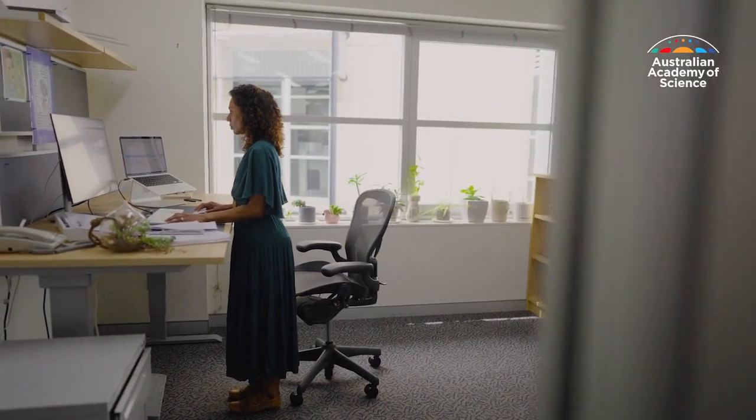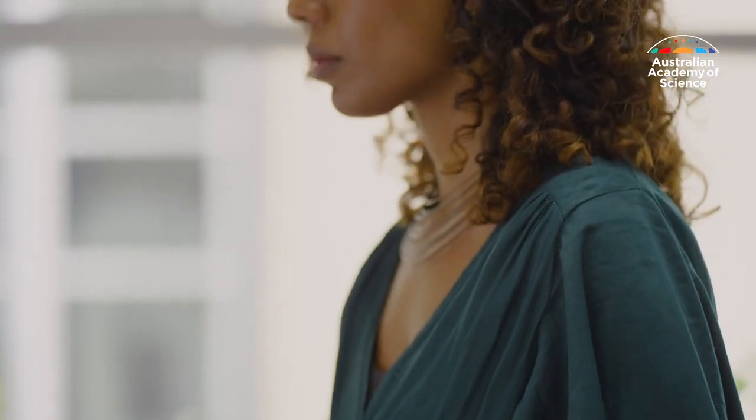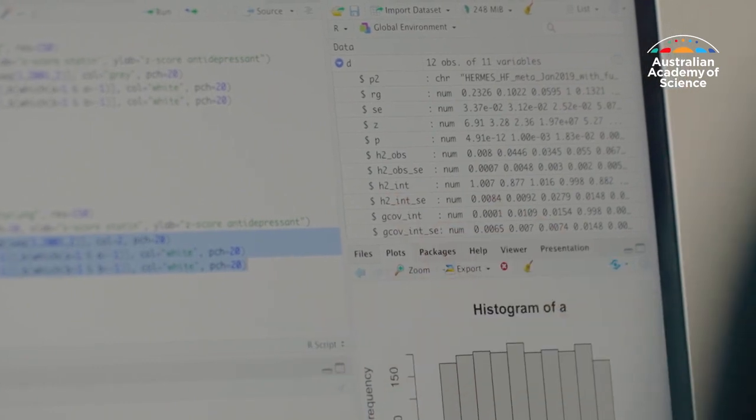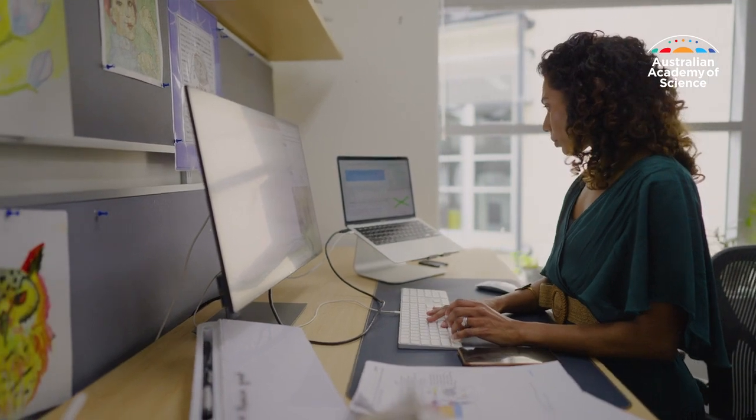Here at the University of Queensland, Dr. Sonia Shah is working to answer some of the big questions around that genetic risk. She uses cutting-edge technologies to analyze the genomic data of thousands of individuals, all with the goal of finding which genes ultimately contribute to heart disease.